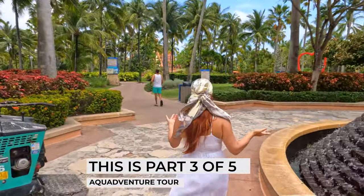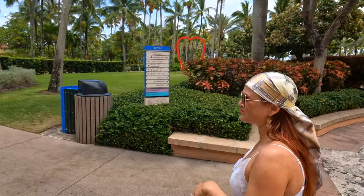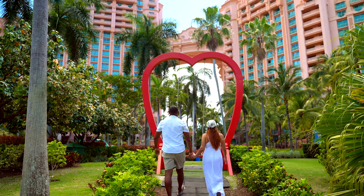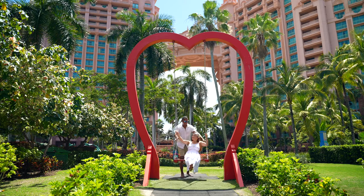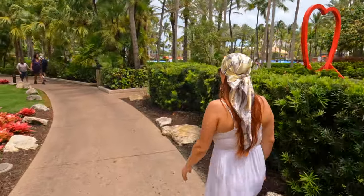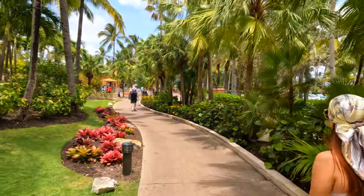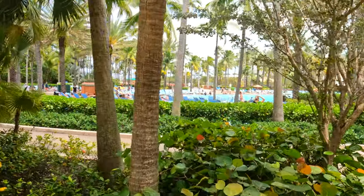A new addition to the Atlantis grounds is these beautiful heart swings. A lot of people are taking photos in here. There's one right now, and it has a beautiful background of the royal towers. The landscape in here is absolutely beautiful. On my right-hand side, there are the royal bath pools, which we covered in our previous video.